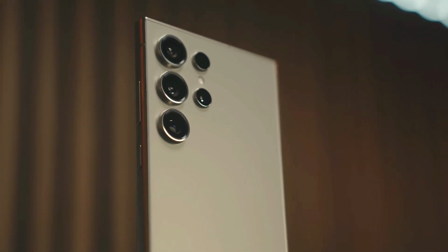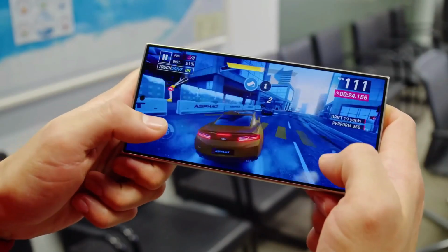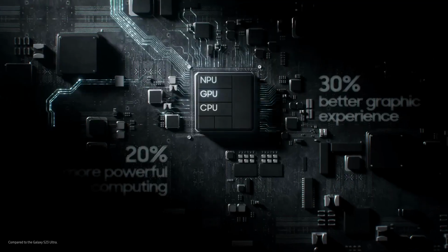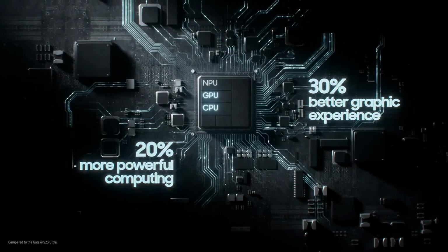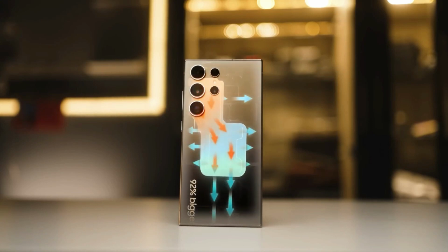The S24 Ultra is a beast of a phone, thanks to the special Snapdragon 8 Gen 3 for Galaxy chip that Qualcomm made just for Samsung. It has more juice for the CPU, GPU, and NPU, which means it can handle anything you throw at it. Plus, it has a huge vapor chamber to keep it cool and fast.